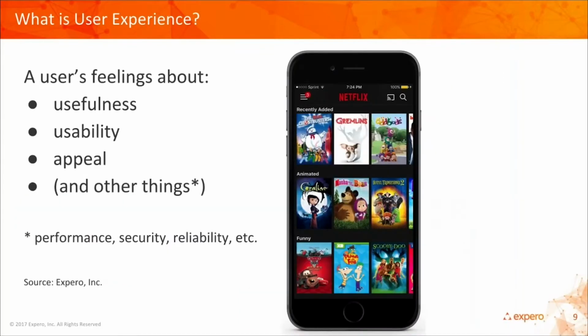of your experience. Another way to think about it is one definition that we sometimes use here at Expero, and that is a user's feelings about the usefulness or utility of what you're providing to them, the usability, which would be how easily they can figure out how to use it and how quickly or efficiently they can do it, and then appeal or desirability or joy of use, some kind of subjective measure or subjective feeling that a user has in relation to what you're providing to them. And then there are other things that come into play too, like security and performance, you know, how fast is the system, how reliable is the system, etc.